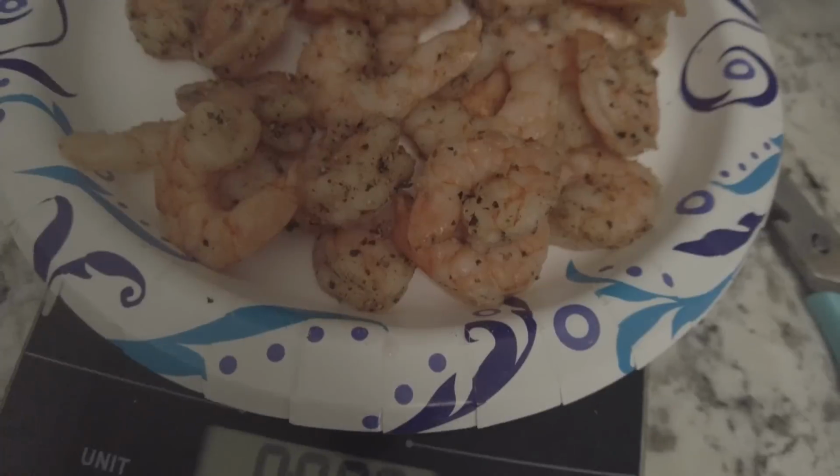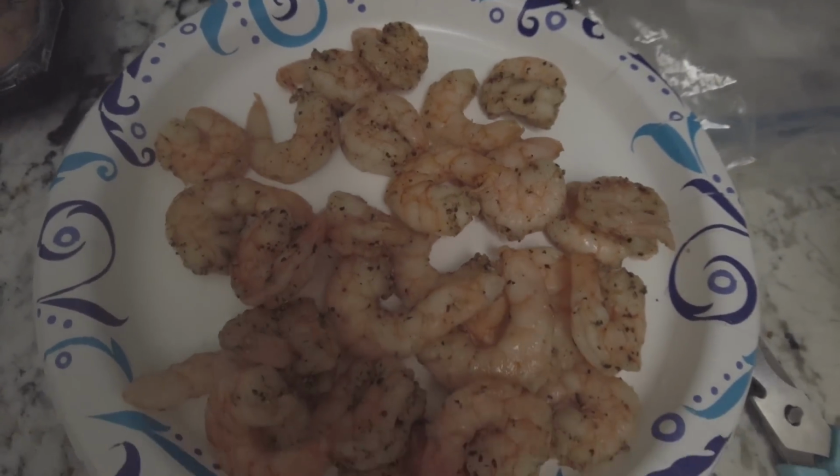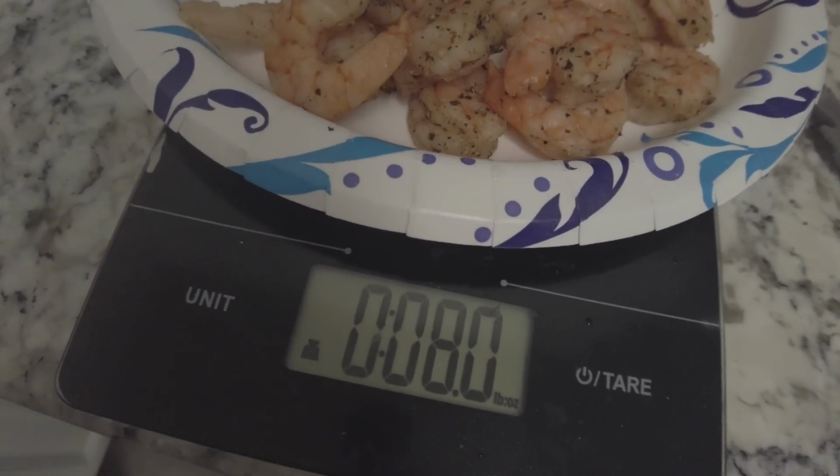So do that, and that's it. I'm just gonna toss this in the pan, get it warm. I'll see you guys at the table. At the table for meal number 3.